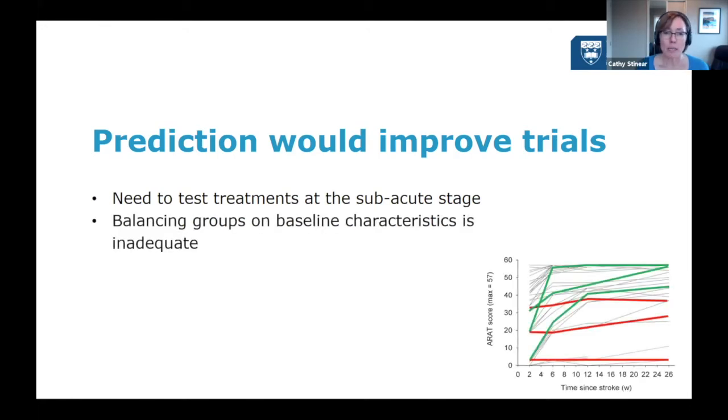I'll put it to you that balancing treatment and control groups just on baseline characteristics is actually inadequate for the reasons I've shown you before. And as a little reminder, there's that graph again. You can have two patients that are perfectly matched on their baseline characteristics, but unbeknownst to you, one is destined to have a much, much better recovery and outcome than the other. Right? And you can only tell these people apart by using a biomarker, particularly something like MEP status.